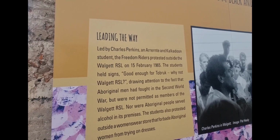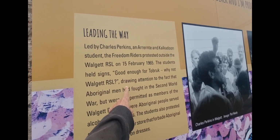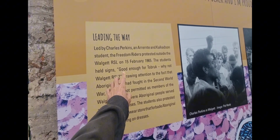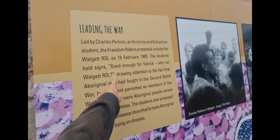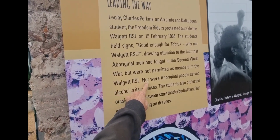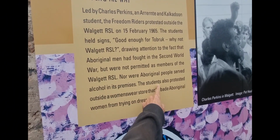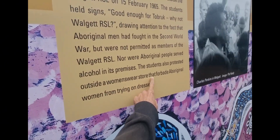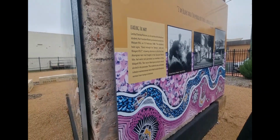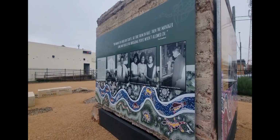So it says they protested in '65. Well, good enough for Tobruk, why not Walgett RSL? So the Aboriginal people were allowed to fight at Tobruk, but they weren't allowed inside the RSL. And then it says Aboriginal people weren't served alcohol. The students also protested outside a women's wear store that forbade Aboriginal women from trying on dresses. So they were right up to '65, eh? They were fully segregated.